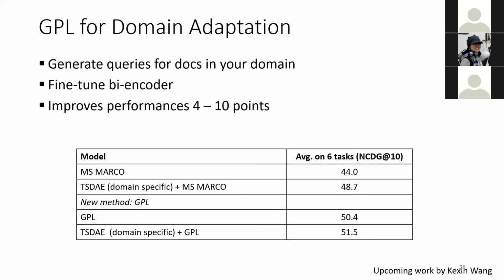NDCG at 10. So it's not a marginal improvement, but you as a user will actually see and feel the difference if you take the model out of the box, where you get like 44 NDCG at 10, or if you take a domain adapted model where you get like 50 up to 51 NDCG at 10. So this is a really nice way how you can adapt a model to your domain without having labeled data in your domain.